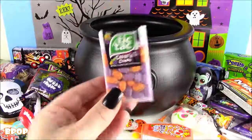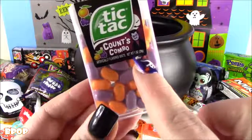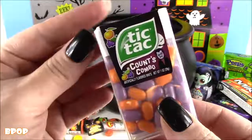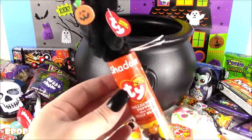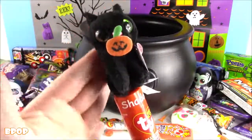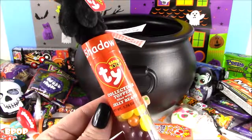Amazing. Tic Tacs. Well, look at these. We got a little box of Tic Tacs here. These are called the Count's Combo. We got like Dracula on there. They have an orange and a purple color. And they're orange and grape flavor. Have TY Beanie Boo Jelly Beans. Now look at this, it's a little black cat. It is so cute with a pumpkin. Its name is actually Shadow, and it's a collectible topper.